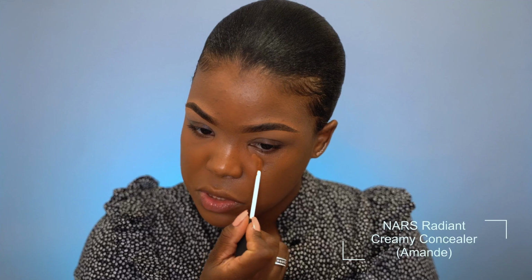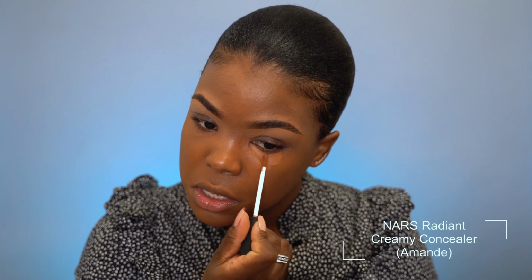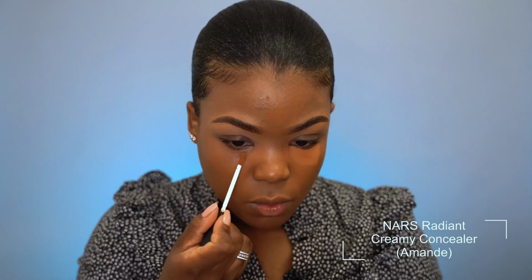So if you have some blemishes that you want to take care of, this would be the time that you do that. Now, I don't necessarily have any blemishes that I want to get rid of, but I do want to get rid of this. You see these dark circles? I'm going to be using the NARS Radiant Creamy Concealer in the color Amande to conceal under my eyes. So I'm just going to use this to conceal the bags, honey. Well, the bags are going to be there, but the darkness we can kind of try to cover.